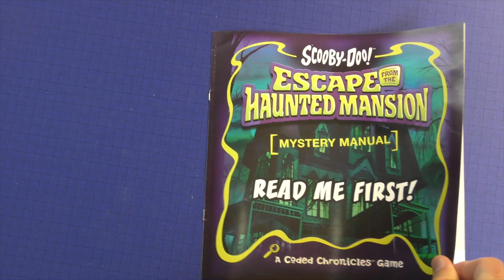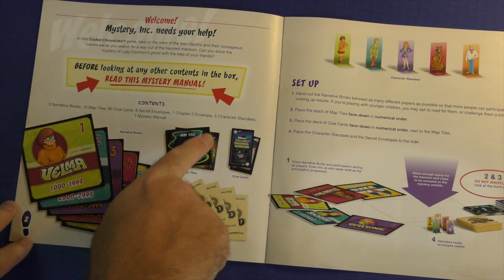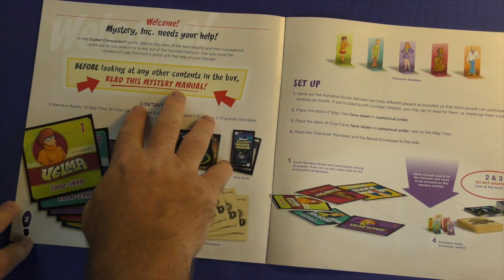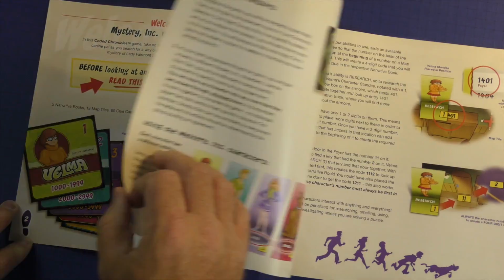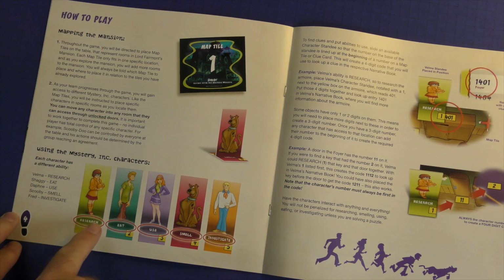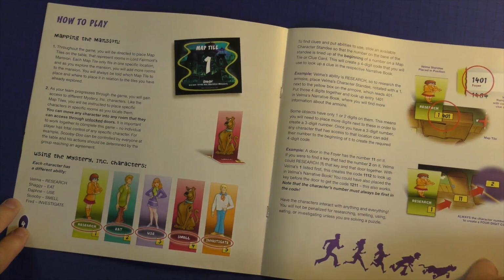Here's the rule book. It says, read me first. This is not a spoiler. You're going to open this up and read this before you ever play. It's going to show you, look here for other contents in the box, setup and how to set up the game, etc. Then you're going to have just some explanations about how to use the different characters, some examples with plenty of pictures here.